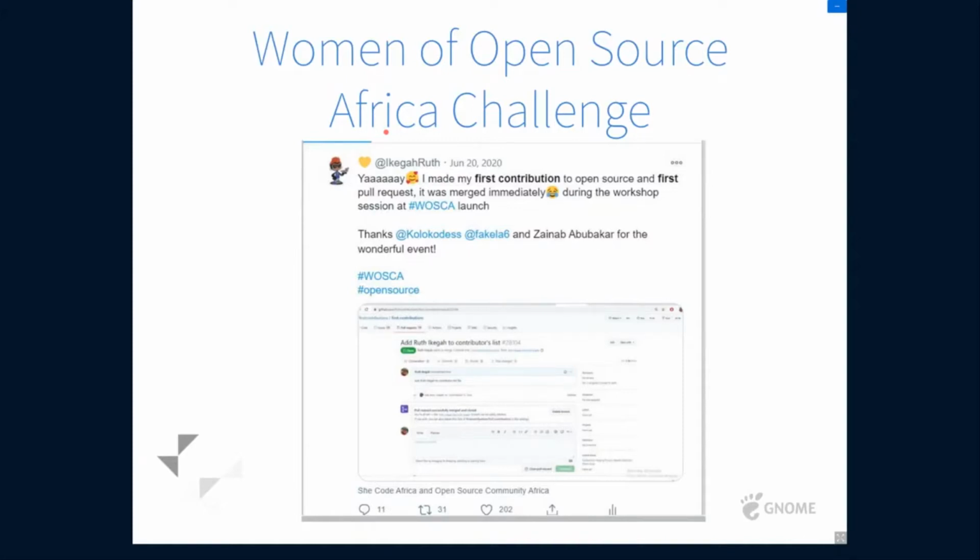I was three months into coding then. I have a microbiology degree, and I transitioned from microbiology to tech. So I said, okay, open source seems like a good thing for me to start with. And before now, I'm also a social volunteer. Volunteering has been something I am really passionate about. So I said, okay, I'm going to attend the launch for WOSCAR, that's Women of Open Source Africa. I think I attended it late, and during the workshop, I said, okay, let me give it a try.